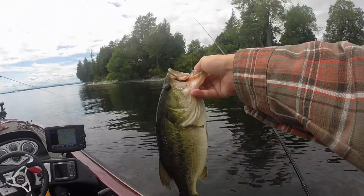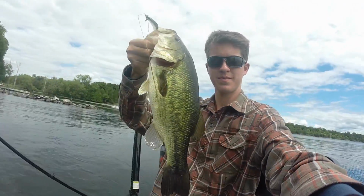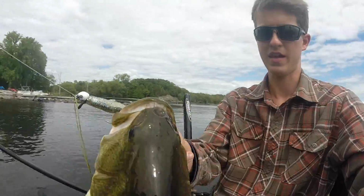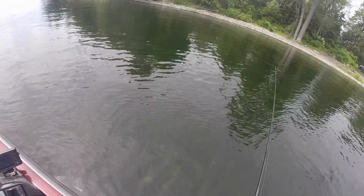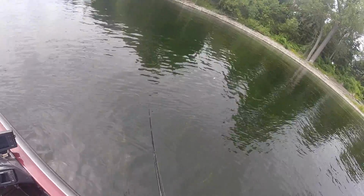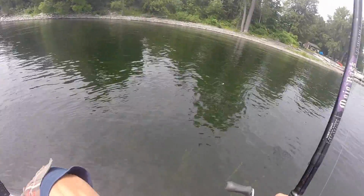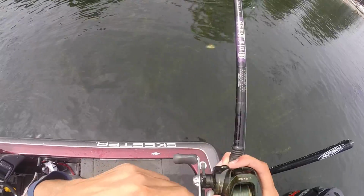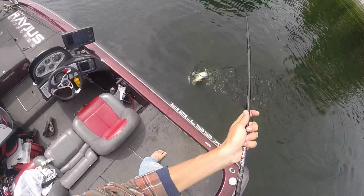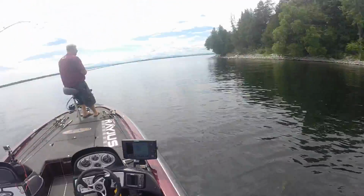We just can't seem to find those 3.5 to 4 pound class fish in terms of largemouth that we're really looking for, but a lot of decent ones. Swim bait and Senko has been the ticket today. Another one. No, still the swim bait. Next cast, another chunky largemouth. Still not the right size though. Two pounders.